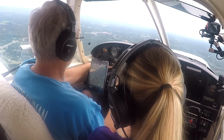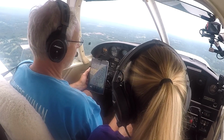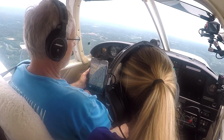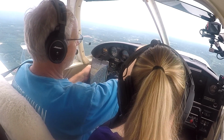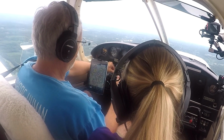It has a little ball here that you want to keep in the center when you're turning, by using your rudders. Of course you know that. Directional gyro that shows what direction we're going. We're almost due north right now. And it will drift, and I have to check it with the compass. Right now the compass is saying we're on a heading of 015.